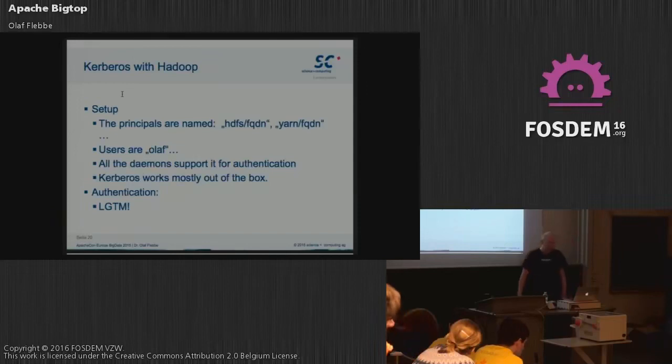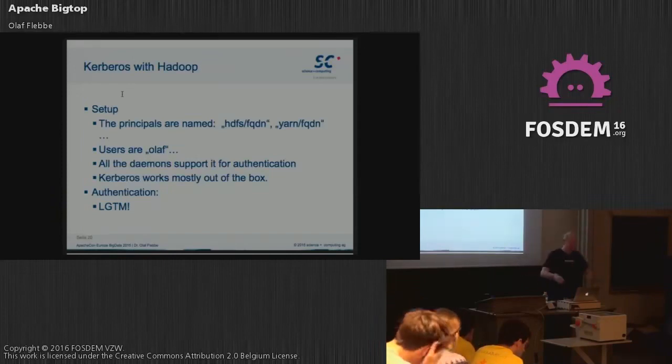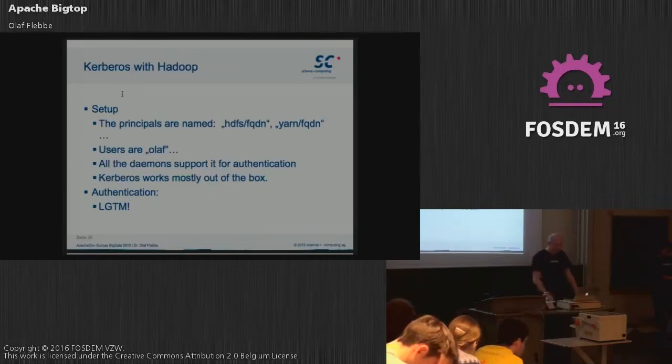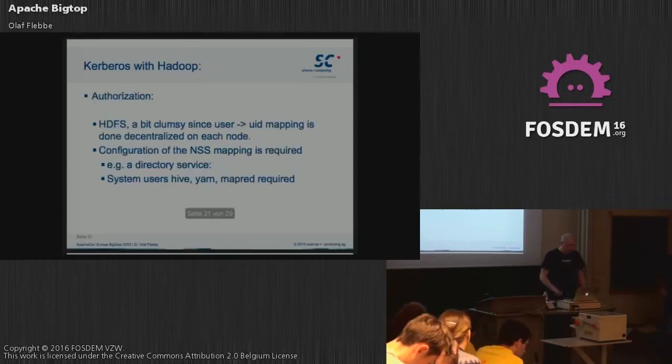So there's something special about the Kerberos infrastructure we need with Hadoop. The principals are not only known as the service, they are called service/hostname or the fully qualified domain name. This is a little bit of a trick to work around some Kerberos problems, but it has to be done in that way. The authentication is in order.